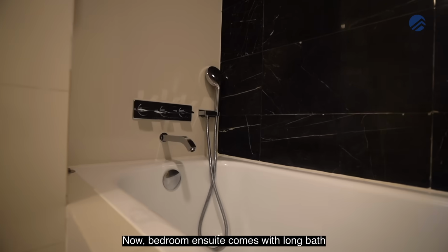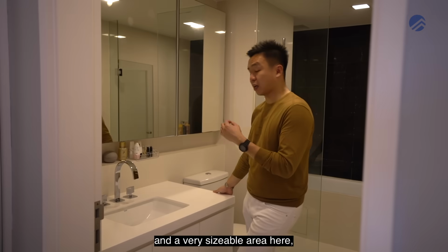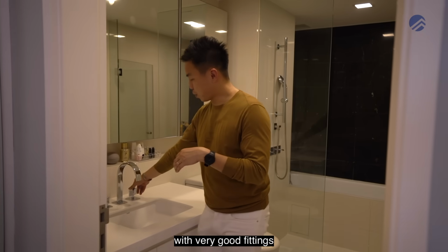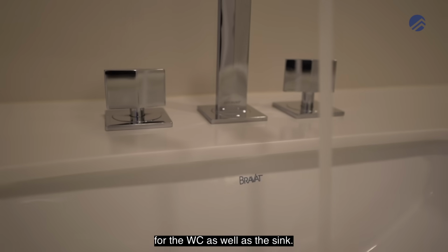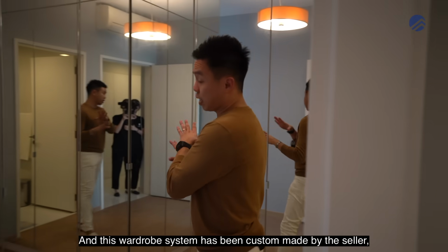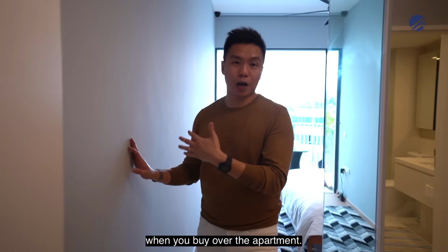Now, the bedroom ensuite comes with a long bath. You also have your standing shower right here, and a very sizable area here with very good fittings, mainly made out of Brava fittings for the WC as well as the sink. And this wardrobe system has been custom made by the seller, so you really stand to benefit from this when you buy over the apartment.